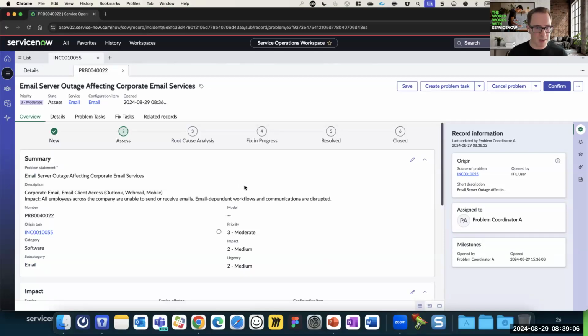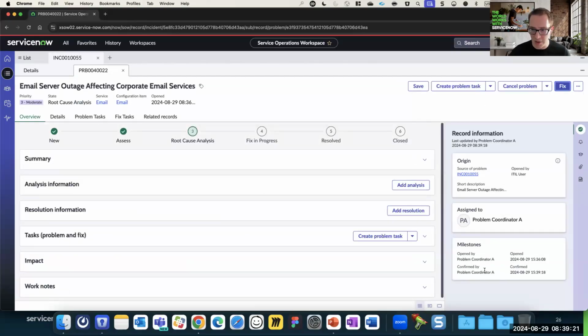And we know that this is an issue that we're going to work on. So it's an email server outage, basically. So what I could do here is I could cancel the problem, or I could mark it as a duplicate of an existing one. But I'm just going to confirm this is a problem that we want to work on. So it will move to the root cause analysis phase. And you see the milestones update as we're going through the life cycle of this problem.